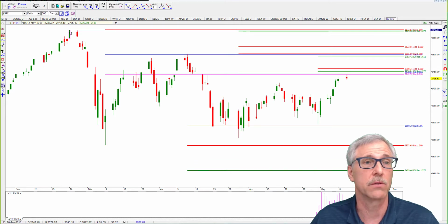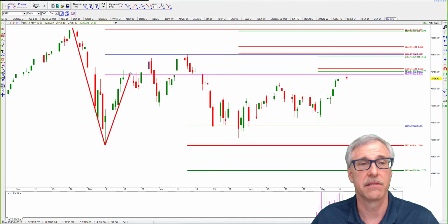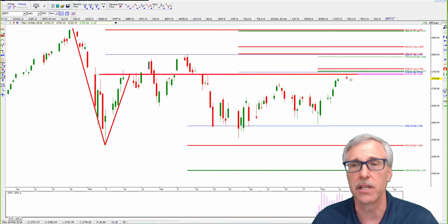So today, the S&P 500 hit its head on the 618 of the big February down move. I need to get my drawing tool. There we go. So from the big move down in February, from the high to the low, we have a 618, and that's this line right here. And that's exactly where today's market hit its head and bounced off of.